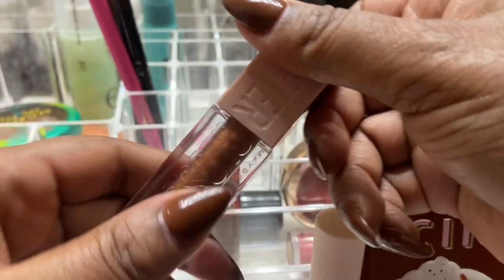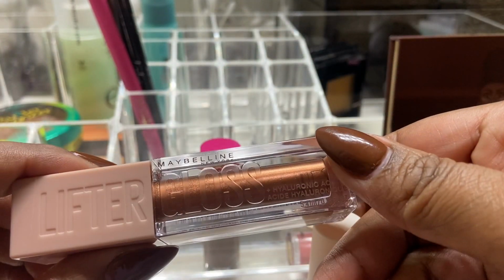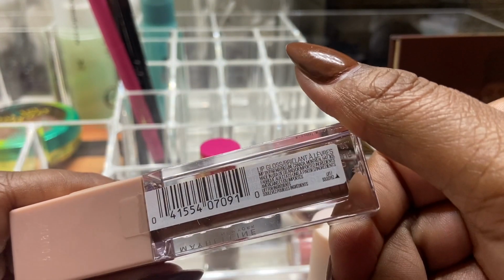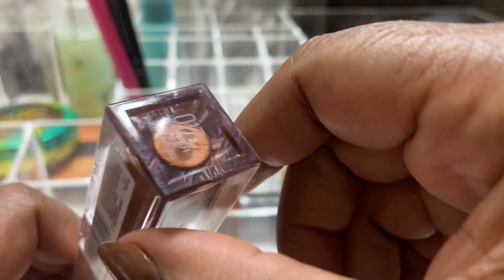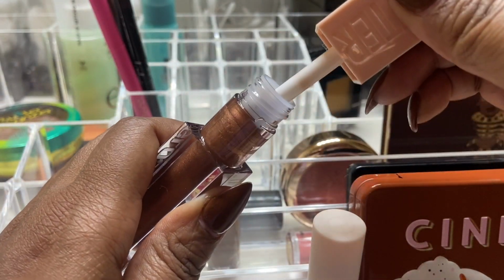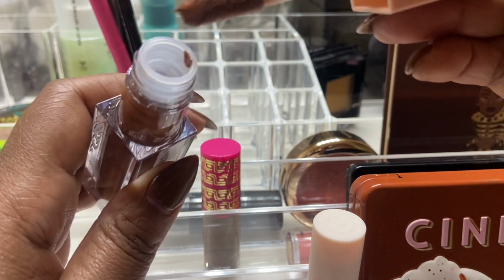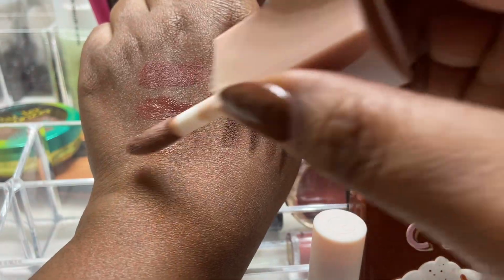Oh, I'm sorry for all the noise. This is just a lip gloss. This is from Maybelline Lifter Gloss, and it's in the shade... what shade are you? You are copper. This is copper, so let's swatch copper. I feel like I'm making a mess here, but let's give copper a go.